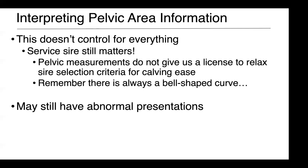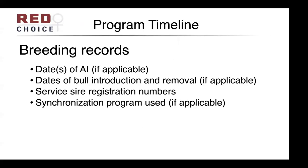And also remember, there's always a bell-shaped curve. And so even though we are going to use sires whose EPDs fall within what we would consider to be an acceptable and risk-averse range for servicing heifers, there is a bell-shaped curve. And so you will still have the occasional sire that throws the occasional large calf. And so it's not going to control for everything. And certainly measuring pelvises is not going to allow you to relax sire selection criteria for calving ease. The other thing to remember is, of course, you can still have abnormal presentations, and you will. And so just be aware of that. This is not going to take care of every single problem in calving out heifers.